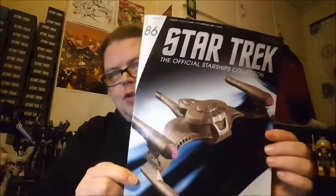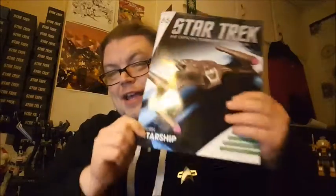Official Starship Collections review, and this time we're doing issue number 86. Finally got these on time for a change, although I am missing my jellyfish. I've called Eaglemoss this afternoon, and they assured me it's on its way, but for some reason they didn't package them together.